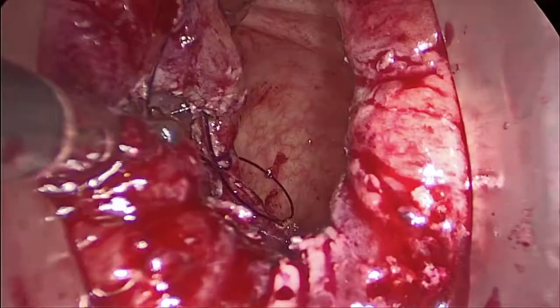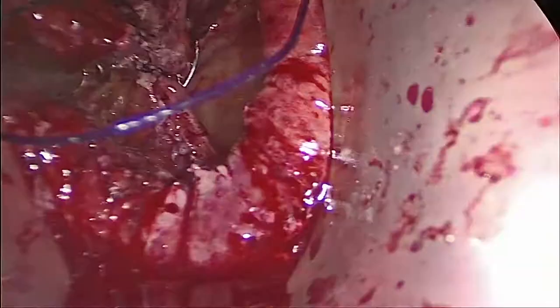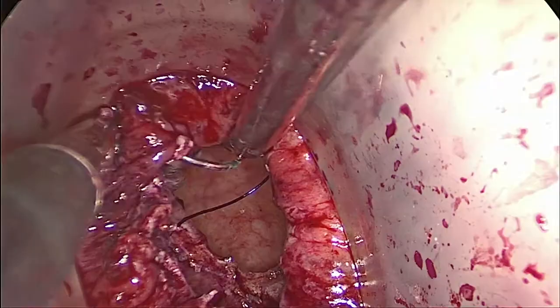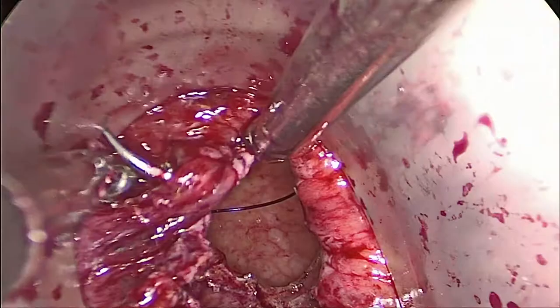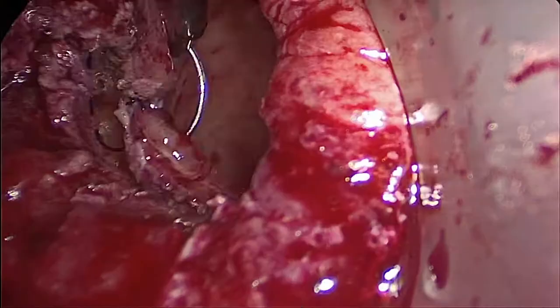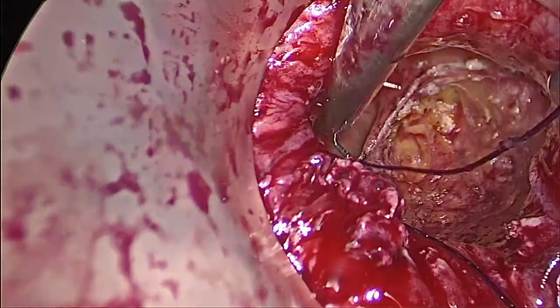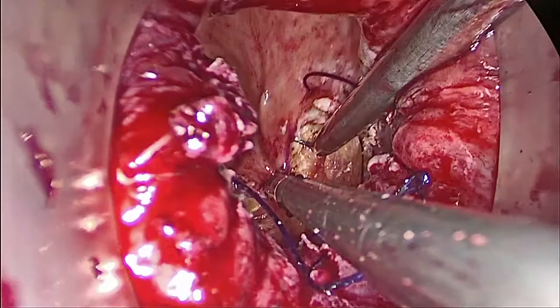In this case, being more than one third of the circumference, we started to close the rectum from the right margin. Then we started a second continuous from the opposite side. At the end, we used the previous stitch placed on the right margin as traction. This is the start of the second continuous from the left side.